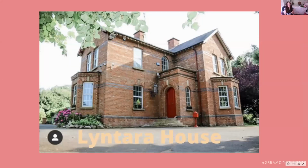It's called Lintara. That was the name of the house when we bought it. So it's my dream house. It's not necessarily his dream house because he doesn't share my love of DIY just as much as me. Every day I go, right, what's the plan? What are we doing tomorrow? And he's like, please, can I just go to the golf course or something like that?